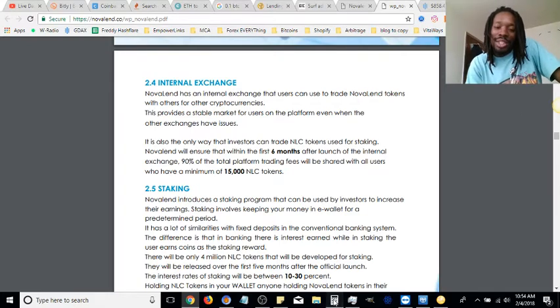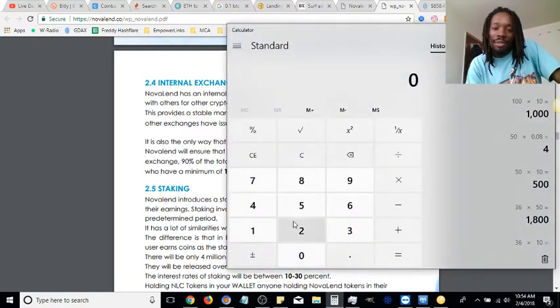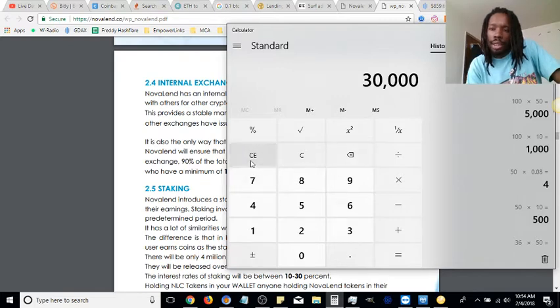So pretty much they're saying you should invest, is it 5 grand? Let's do the math here. So anybody who has an investment of, I'm going to divide that by 0.5, because we're at 50 cents right now. That's not right.